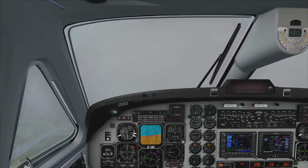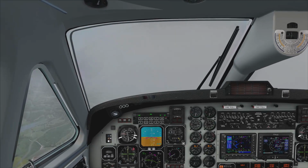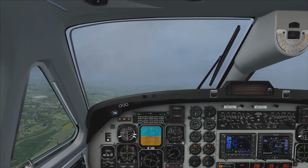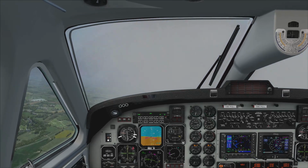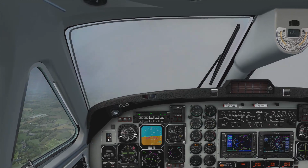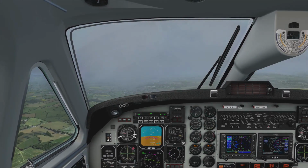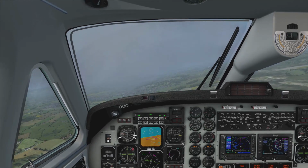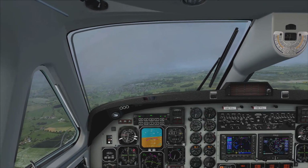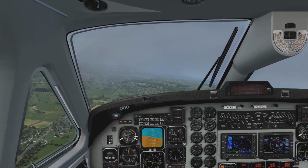I'm beginning to wonder if the autopilot can actually handle this approach. It seems to be blowing me upwards instead of going down. Visibility is improving slightly, and I can now see the airport.